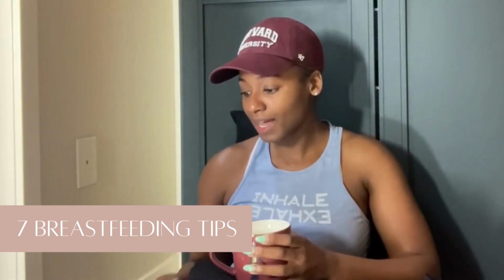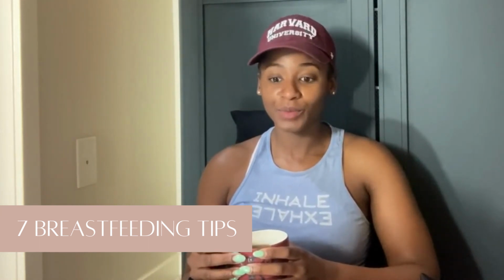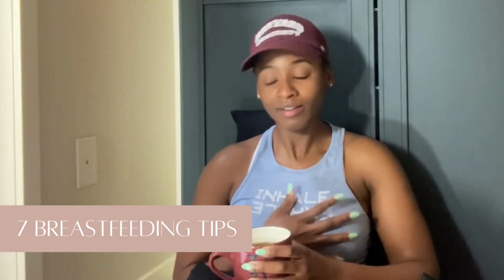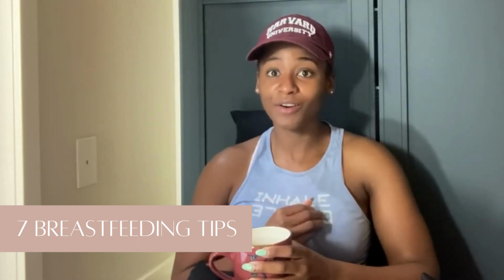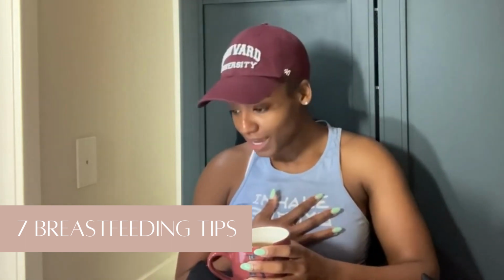And then my last tip is to remember that leaking is normal. You will leak all the time, but that's why they have breast pads that you could put in your bra, so that it doesn't ruin your shirts, because I hear that breast milk ruins clothes. So if you don't want your clothes ruined, make sure you have those breast pads.